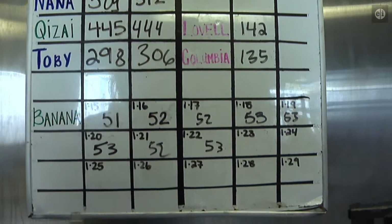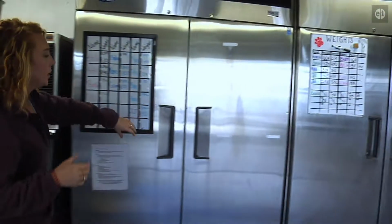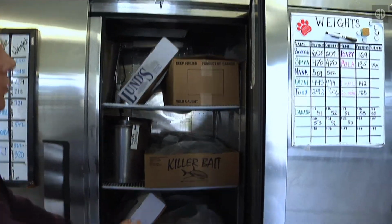This is where we prepare all the diets for the day. So this is their favorite room. This is where breakfast, lunch, and dinner are made. This is our refrigerator. This is where we keep all of their diets for this specific day. Also, their diet for tomorrow.